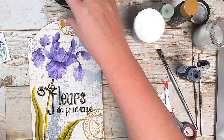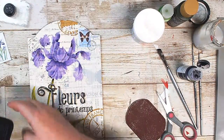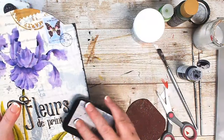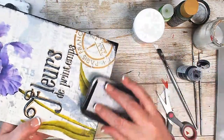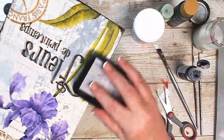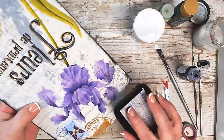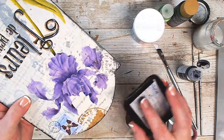I'm not sure why. So now we want to age the edges of this. This is how I do this. This is fun. Stamp pad. I'm going to use the stamp pad. And don't forget to rub a little aggressively into that corner because I like how that age rounds things out quite nicely. And then, there we go.